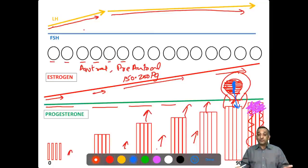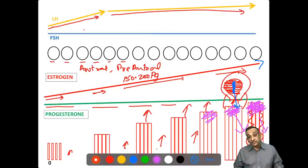So that's why you call it an ischemic withdrawal. The estrogen stays high. It's not an estrogen withdrawal. The estrogen stays high. So the endometrium becomes ischemic and comes out and causes some bleeding. After some days, this part will get ischemic and start bleeding. After another few days, this will become ischemic and start bleeding. Now that's why a woman with PCOS has a lot of problems.